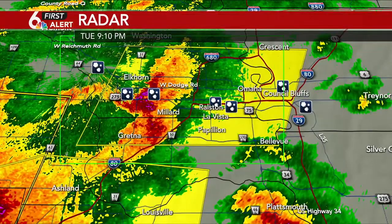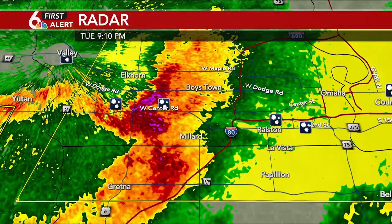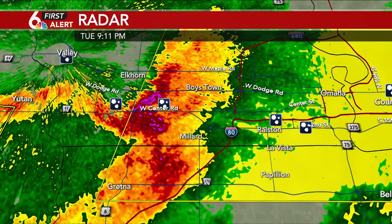I want to show you where the report of hail came in from the Elkhorn area. This looks to be just west of 204th and Center. That, again, came in around 9 o'clock. Some quarter-sized hail there in Elkhorn. And this continues to push toward 160th and Center, just south of Dodge. It's moving right along Center Street, it looks like right now, and it'll be approaching 132nd Street and Center here shortly. So that is where the large hail threat continues here in the metro.